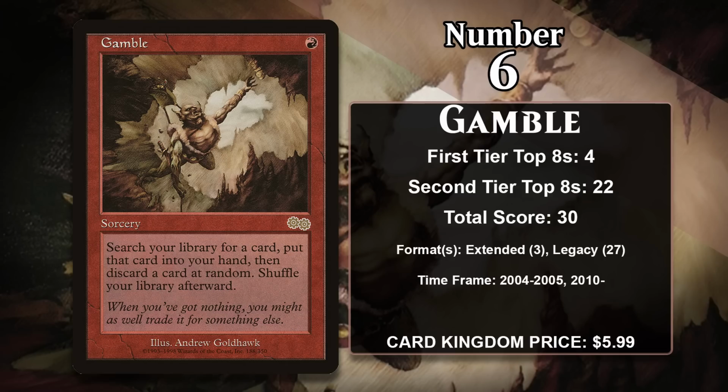That's certainly an interesting way to balance a tutor effect, and I think it's actually quite effective. It means you need to maximize the number of cards in your hand when you use this, so that the card you tutor is less likely to go away. Alternatively, you could just tutor up a card you're fine with putting into your graveyard. Almost all of Gamble's points so far have come in Legacy Lands decks, which are a perfect fit for Gamble.